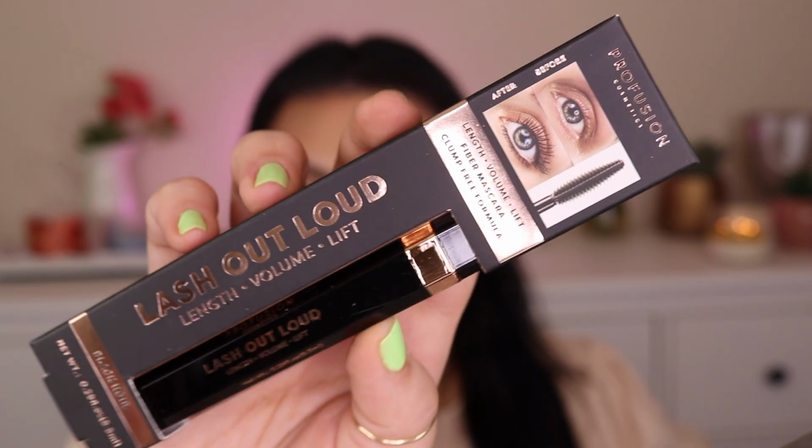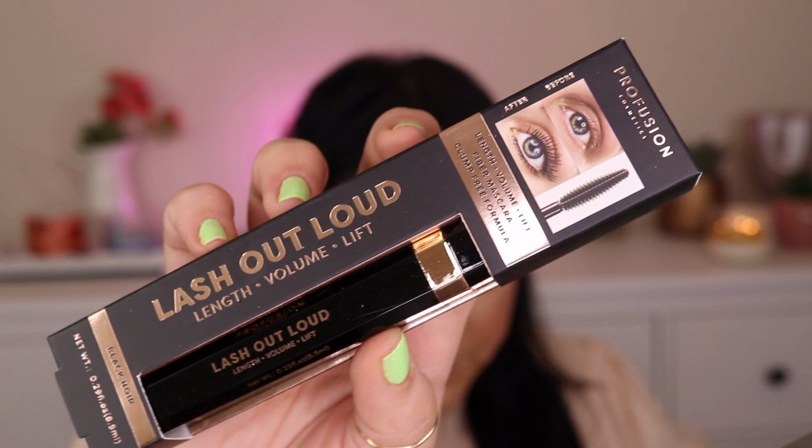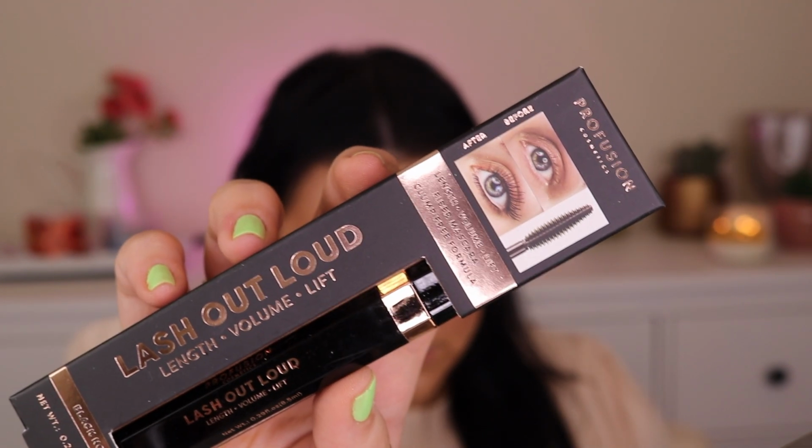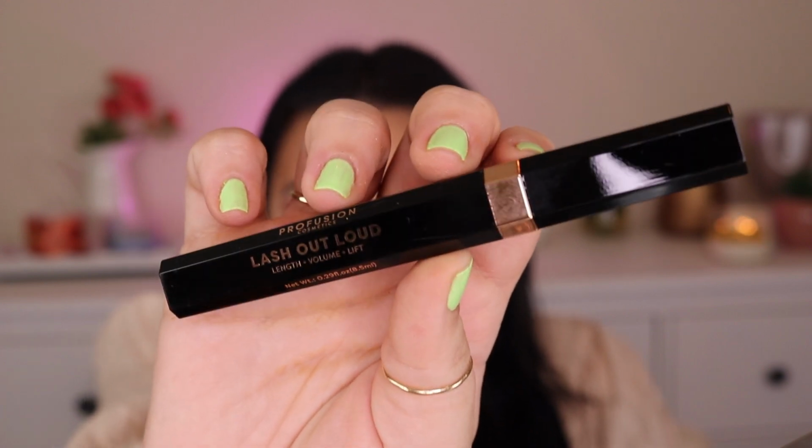So they also sent me their Fiber Mascara, which is a clump-free formula, and this is in Black Noir. This mascara retails for $4 and claims to add length, volume, and lift. It also has buildable fibers.